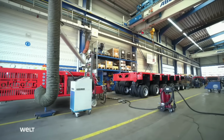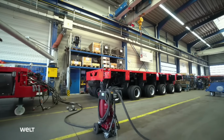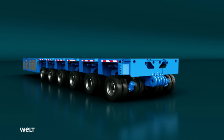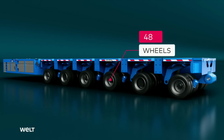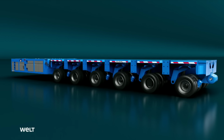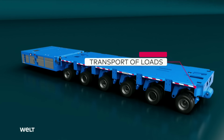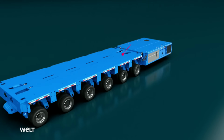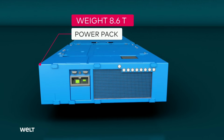These consist of 2 main components: the drive module, also known as the power pack, and the chassis. The 6-axle chassis of the self-propelled transporter has 48 wheels and can transport heavy loads weighing up to 235 tons, even though it weighs just over 26 tons itself. The attached power pack adds another 8.6 tons.